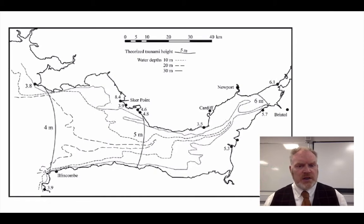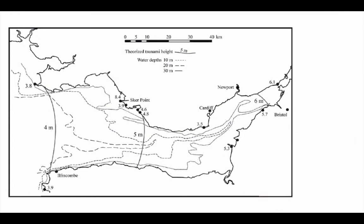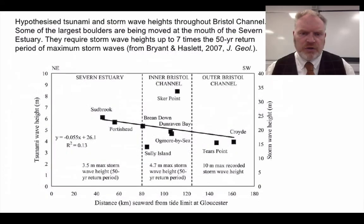So how is the wave height changing, indicated by the imbricated boulders, as we go easterly along the channel? Clearly it's getting higher. If we plot this on a graph, we have the boulders plotted against wave heights. Now, I do apologise for this graph because it's sort of the wrong way round. On the right-hand side, we've got the outer Bristol Channel, so that's further out to sea. On the left-hand side, we've got the eastern part of the channel as we head up into the Severn Estuary.